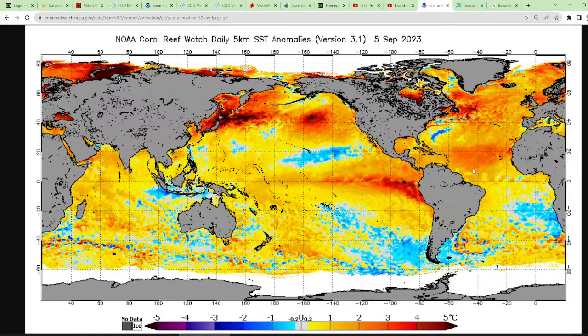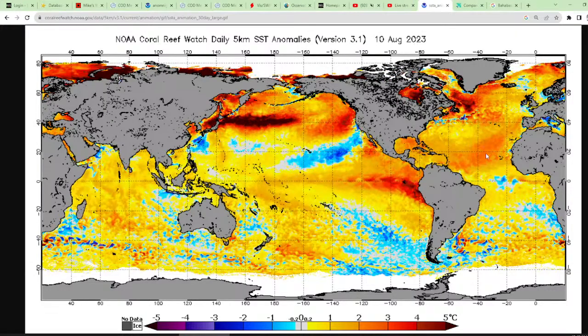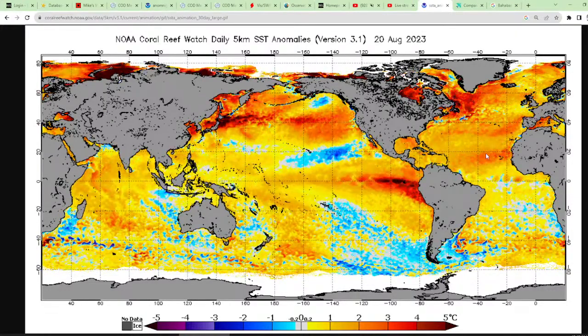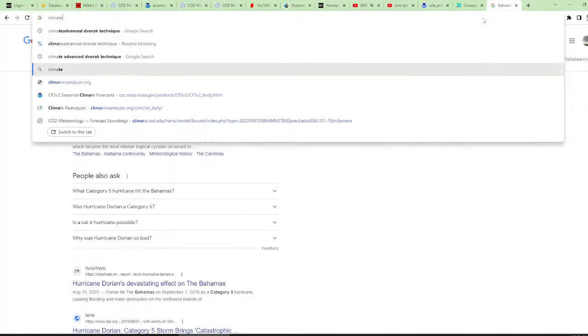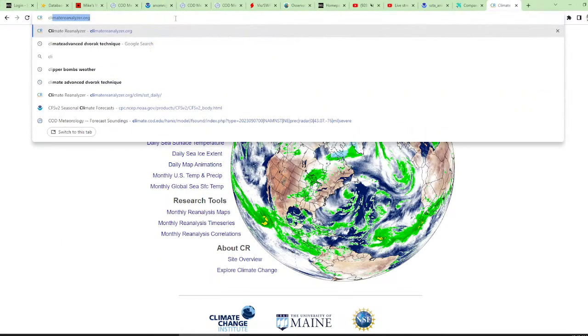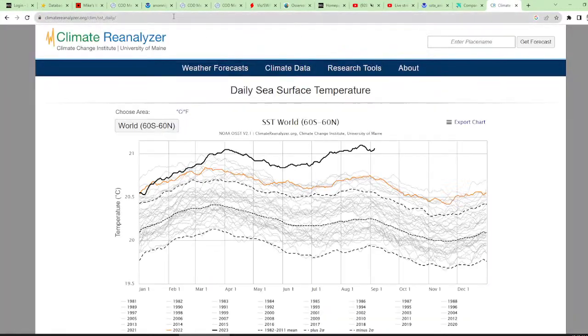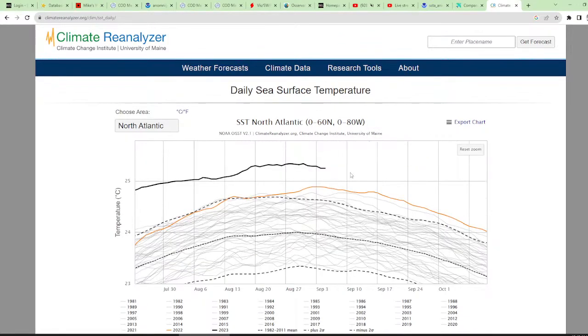Hova and Lee. Right now, we're dealing with the warmest Atlantic on record. On record. Yes. This is the warmest the Atlantic has ever been as a whole. Really? Yes. This is the anomaly. Let's look at the North Atlantic. Look at this. This is not a joke when I say the warmest the Atlantic has ever been.